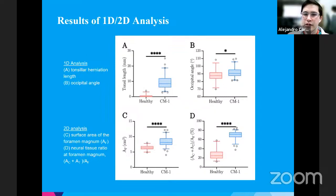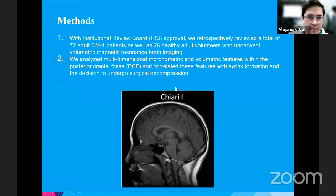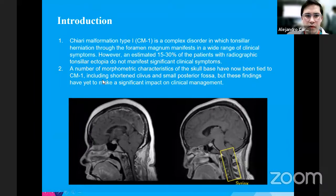Absolutely. Very interestingly, Chiari1 has been described in the past to have smaller posterior fossa volumes altogether. I think I briefly mentioned it here in the intro slide. Chiari1 has been found to have smaller posterior fossa volumes as well as a shortened clivus. However, those findings in the past have not led to a significant impact on clinical management. We attempted to do a broader analysis of posterior cranial fossa structures in order to further delineate and elucidate pathophysiology and perhaps characteristics that might guide us in our management of the patients.